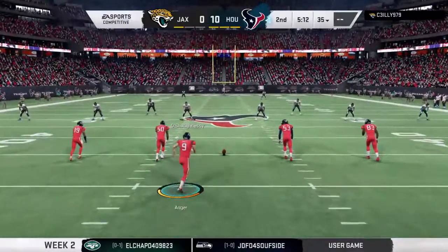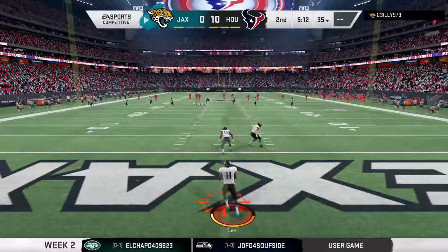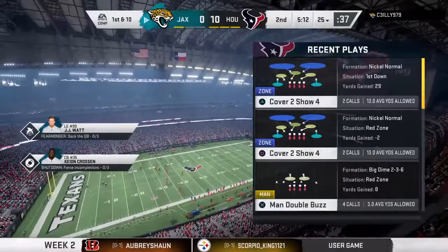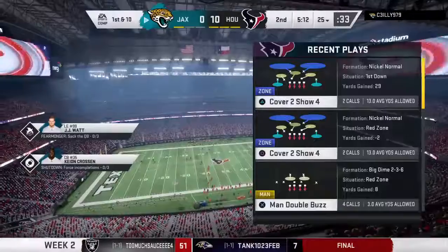Set now to kick this one away, and off it goes. And a fair catch signaled for and taken successfully. The Jaguars take over first and 10 at their own 25-yard line.